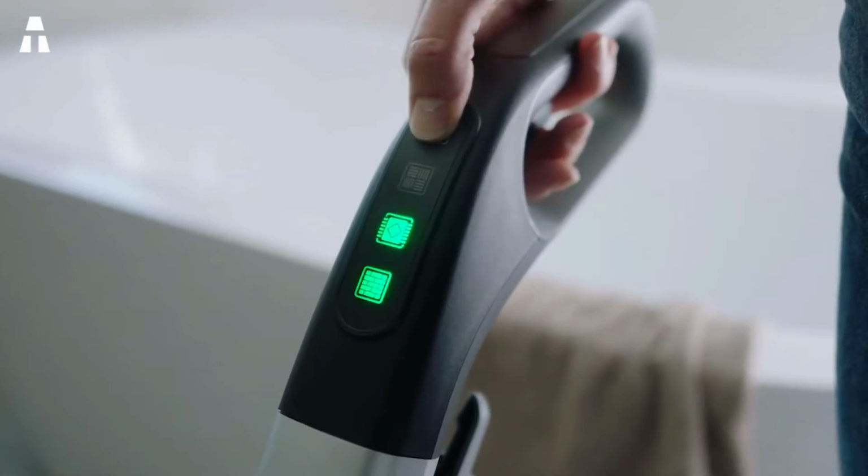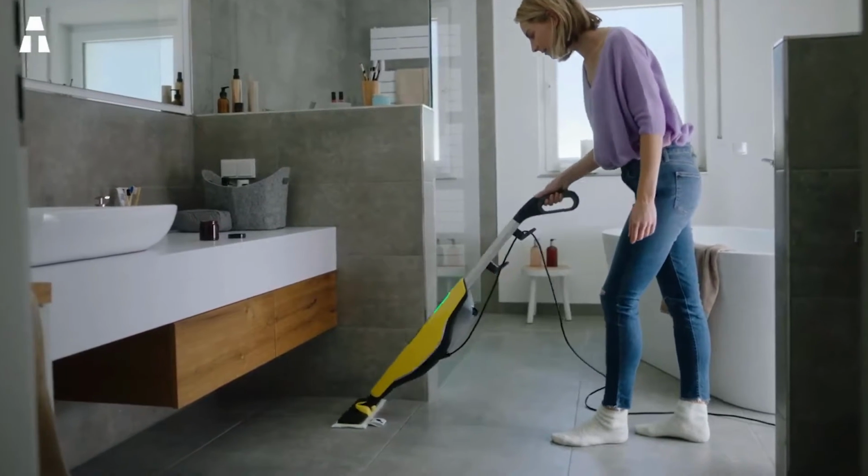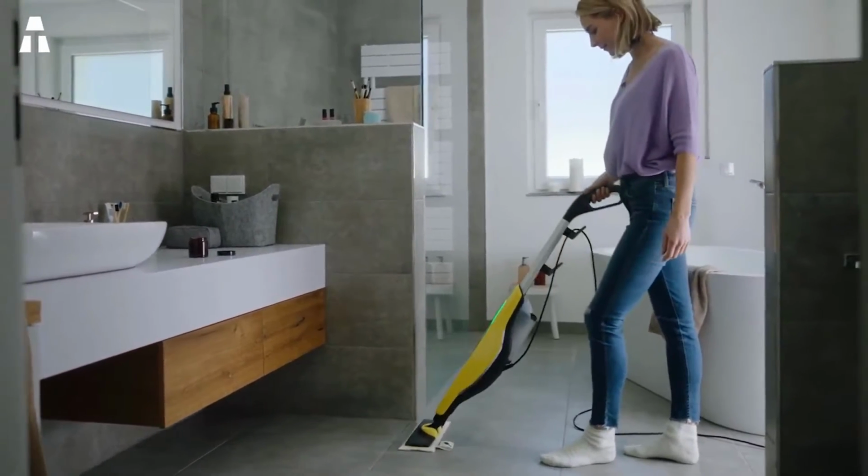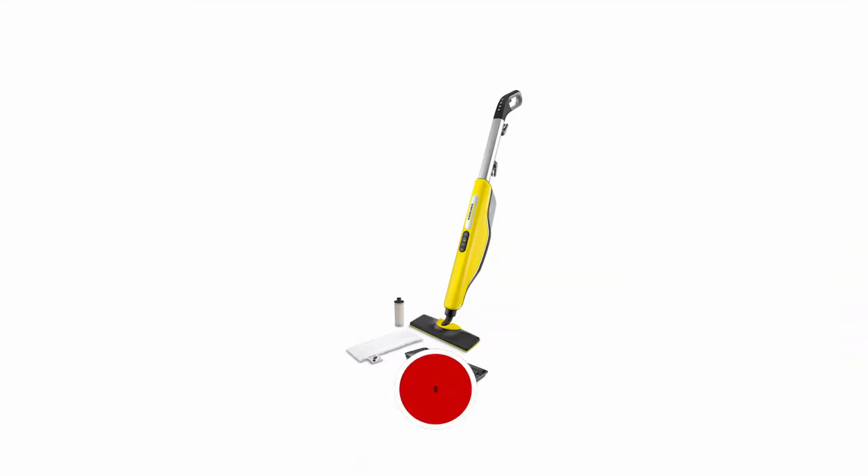Practical, isn't it? You will also appreciate the fact that it comes with a descaling cartridge. This cartridge is integrated into the device and automatically descales the appliance. This way, it protects your broom and extends its life.